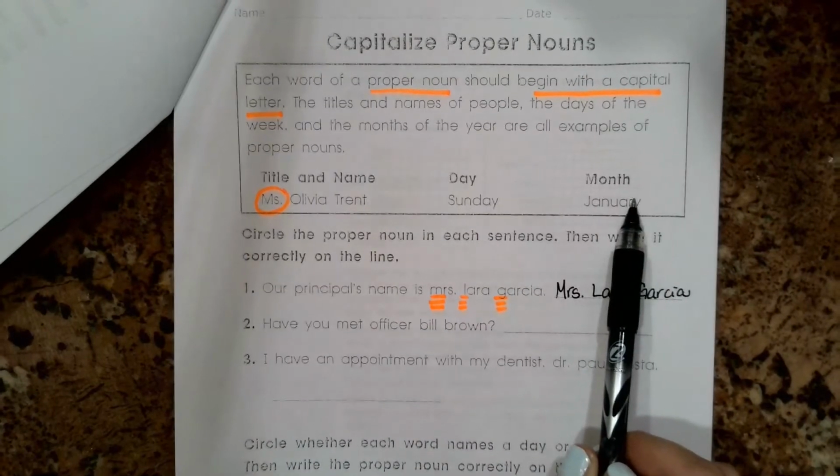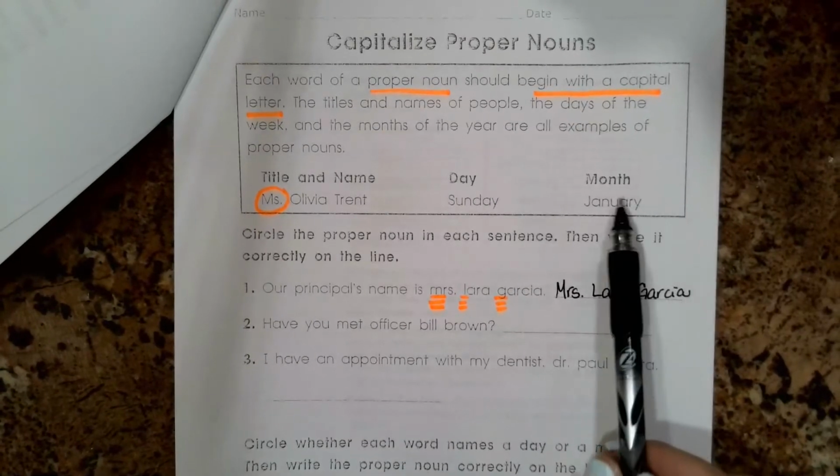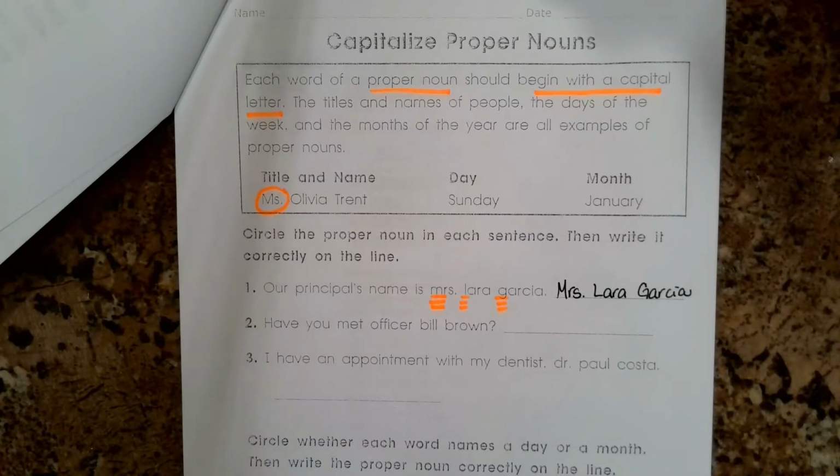Months, January, February, March, April, May, June, July, August, September, October, November, December, all have to be capitalized, okay? So let's look at your examples. It says circle the proper noun in each sentence and then write it correctly on the line.